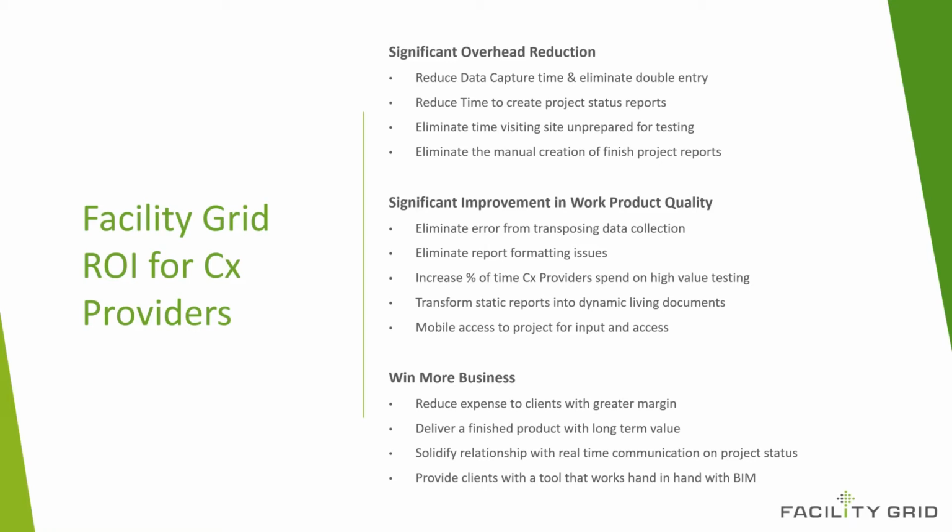Okay, so what can a commissioning software do in helping developing these documents? Okay, so there's certain areas where commissioning software, and especially Facility Grid, can fit into that process. And those areas are streamlining deliverables and basically making it so user-friendly and easy to develop them.